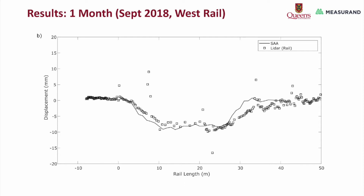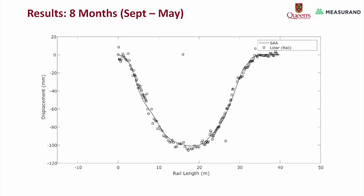With the ShapeArray, we're getting a very consistent bowl shape, and even after just a month of monitoring, we're picking up displacements of about 10 millimeters. And then if we go to the next slide, we can see the sorts of results we can get after 8 months of monitoring.